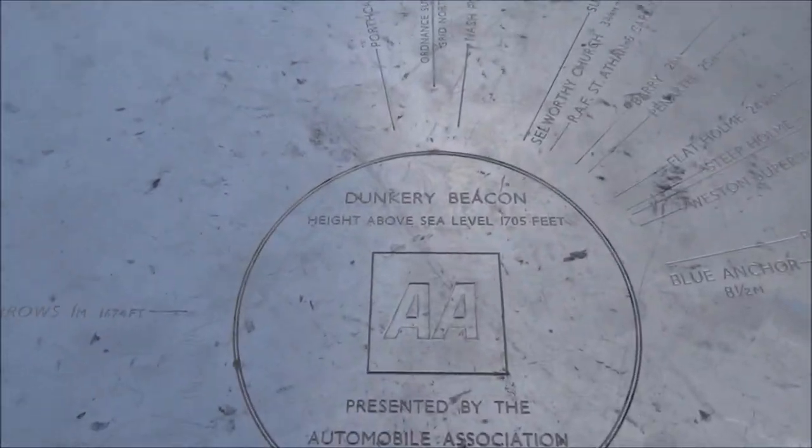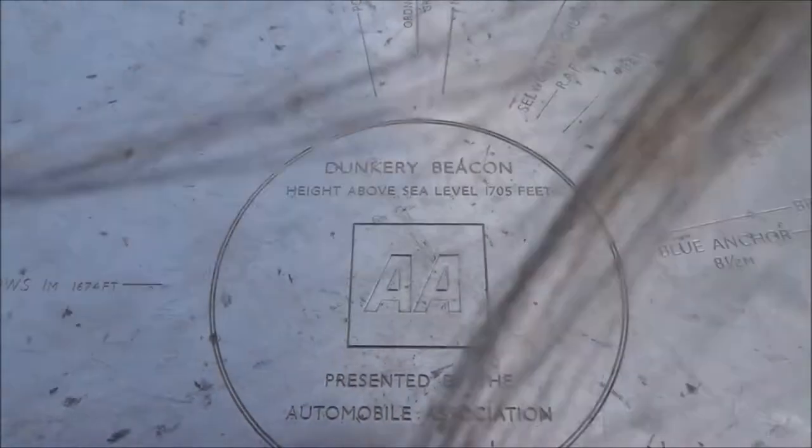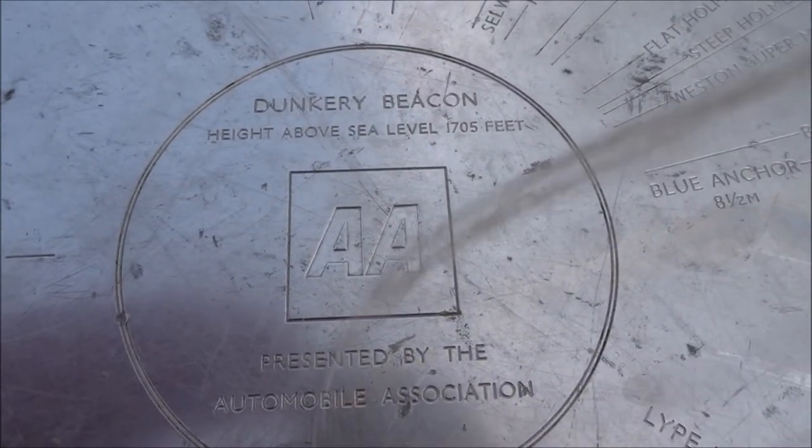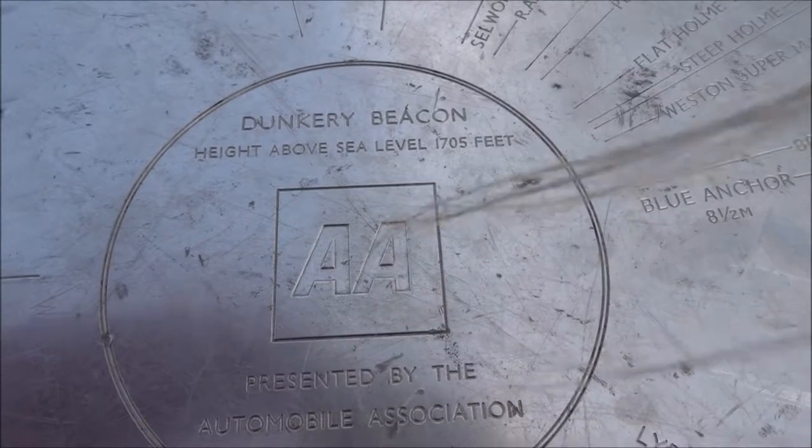Dunkery Beacon. Presented by the AA. Height above sea level, 1,705 feet.